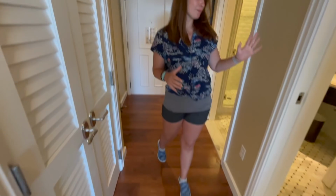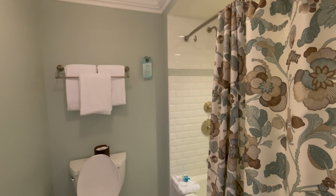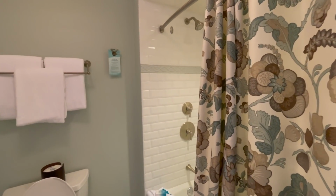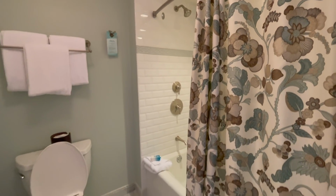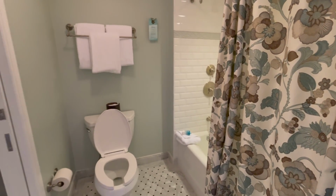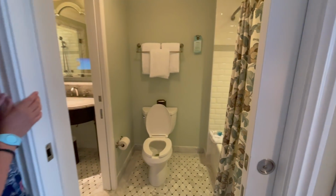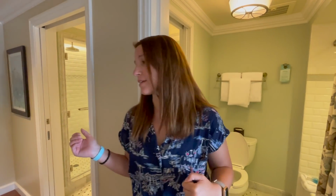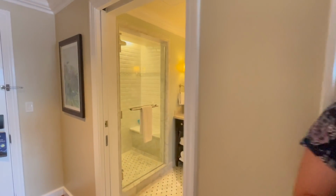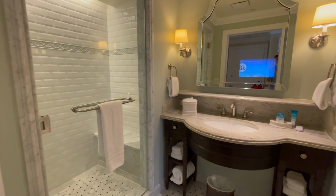The bathroom, this is one of my favorite bathrooms, and I have to talk a little bit loud because the fan is an automatic fan, and it's pretty loud. But we've got that split bathroom situation, and there are only 3 resorts that have studios where you can have a tub and shower as well as a walk-in shower at the same time. Polynesian, Riviera, and Grand Floridian are the only 3 that have that.